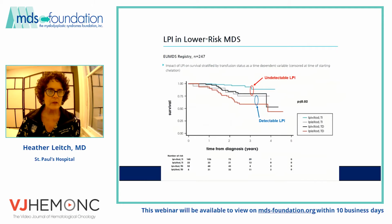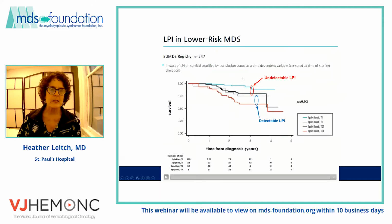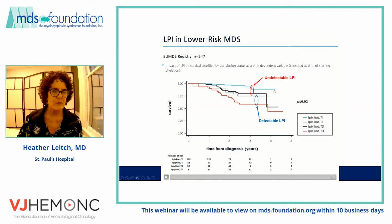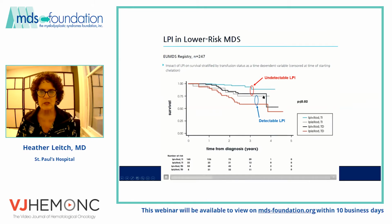We do have clinical information that oxidative stress is important in MDS. This is an analysis from the European Leukemia and MDS registry looking at labile plasma iron, which is a subset of non-transferrin bound iron. They found the best survival was in patients who were transfusion independent and had undetectable LPI. The worst was in those with detectable LPI who were transfusion dependent, and the other groups fell in between.